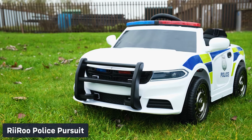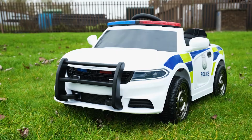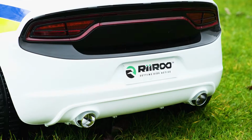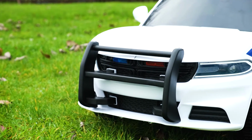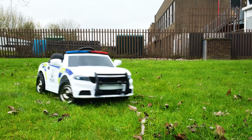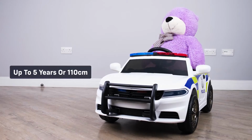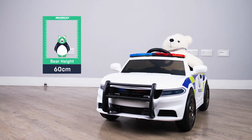Now your kids can head out on patrol in style as they cruise the streets looking for the bad guys. With its fantastic police livery, which is bound to draw everyone's attention, and those mean looking bull bars that really set it off, your kid can get a sense of what it's really like to be one of the world's most important first responders. It's suitable for children of up to 5 years of age or up to 110 centimeters in height. Let's take a look at some of the standard features.